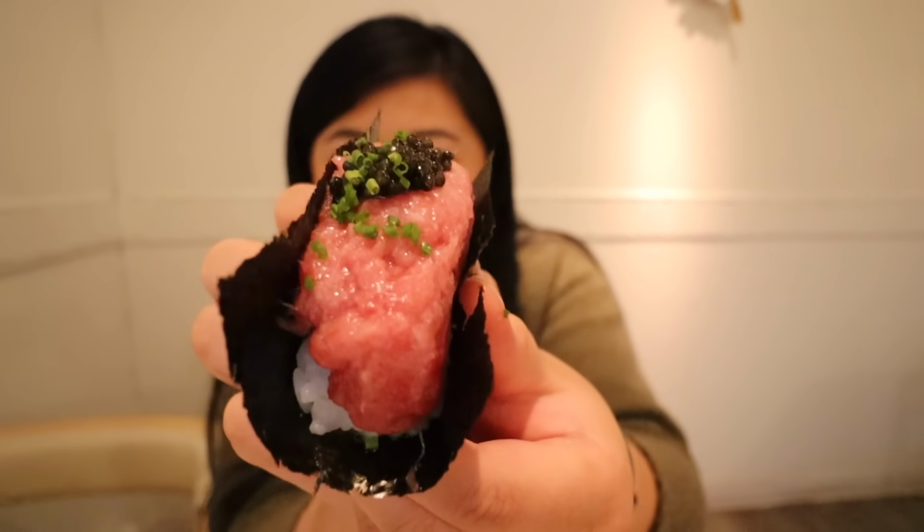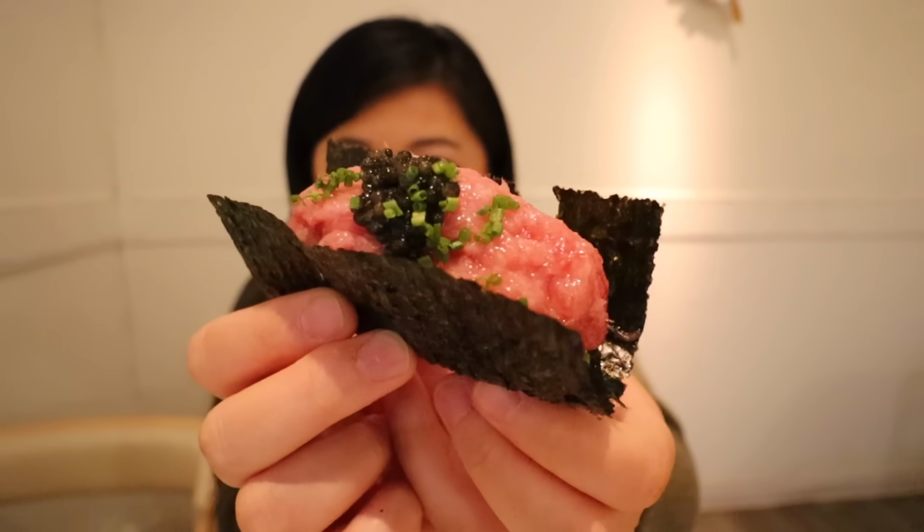This one is the big boy. The big tuna, if you will. It's from their premium section. So it's toro, chives, and caviar on top. I usually don't eat caviar very often, so this is a special treat. Cheers.